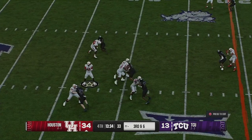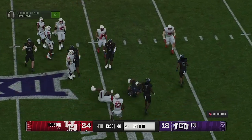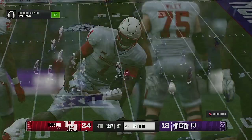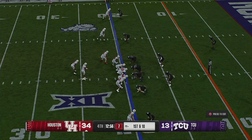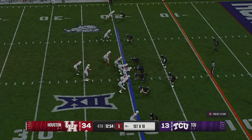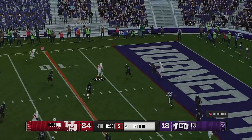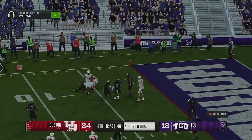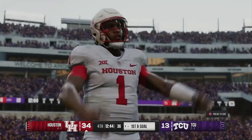Smith wants to throw. Looking to scramble. He is brought down, but man, what a job to find some running room and move the chains. Trying to cap this drive with a pass. He's got it on the run. Works his way to the 4-yard line, and they'll have it first and goal.